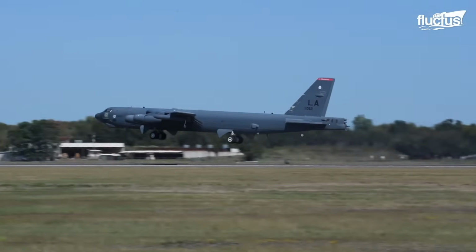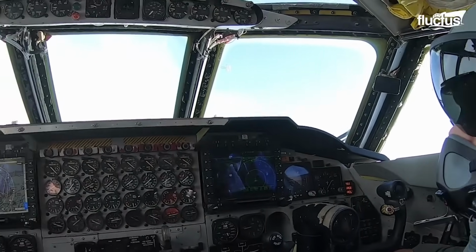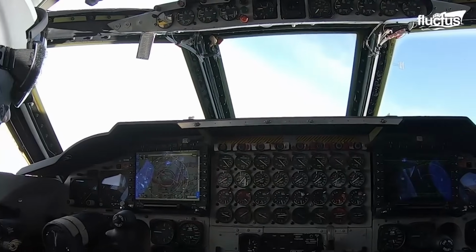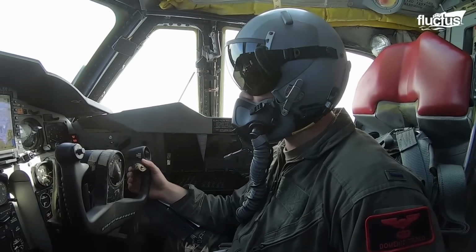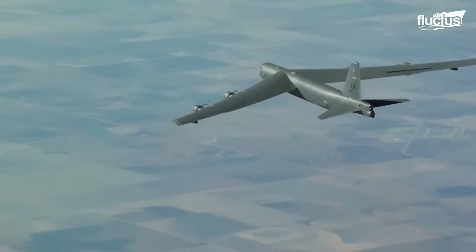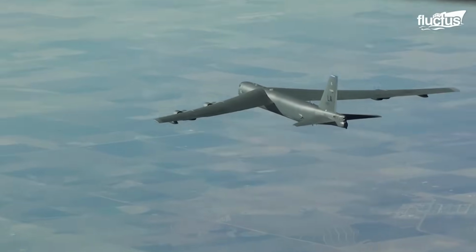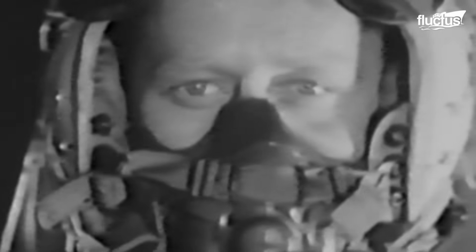Once in the air, B-52 pilots carry out all aircraft operations from the cockpit, where all controls, navigation, and navigation systems are located. When considering how long these aircraft have been in service, many of these systems have analog components combined with digital instruments, resulting from the different updates these models have had.